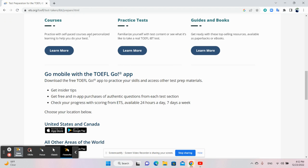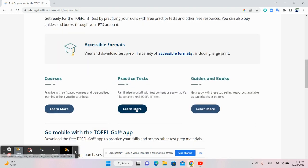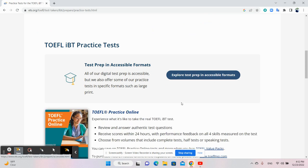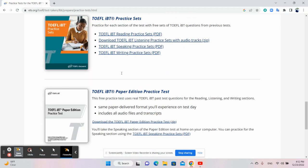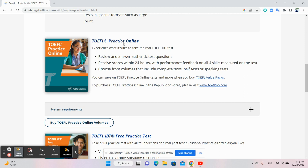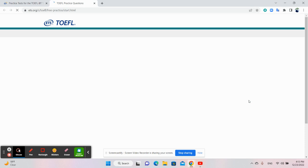Here you can see courses, practice tests and guidebooks. I would go for practice tests. Here you can practice for the test. You have this one, practice online, and this one you have to pay for, but this one is for free. Then you have all of these practice tests right here. Let's go for this one. This one says that you have to purchase it. This one is for free, so you can click here and look at a sample of the test.